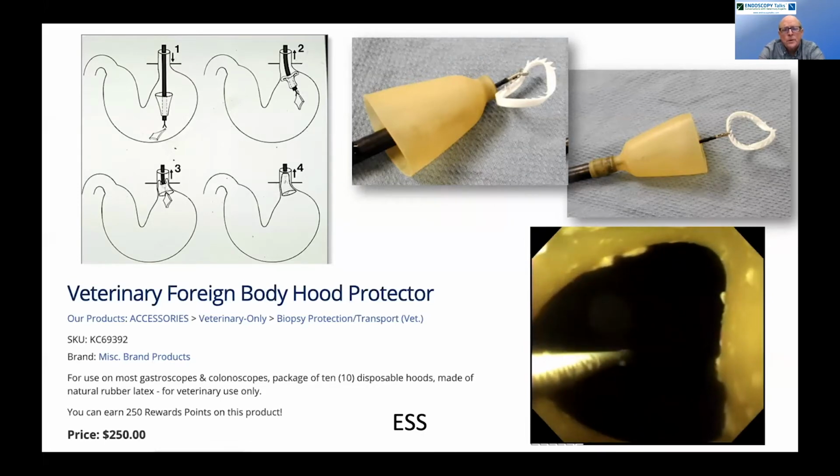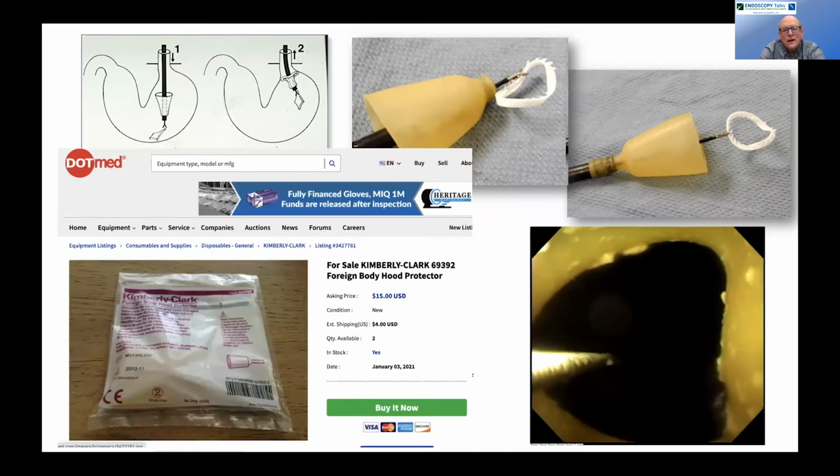These foreign body hood protectors, if you buy them from a human company, 10 hood protectors, these little plastic things, run $450, $45 a hood. There is a veterinary version, which is exactly the same thing, from ESS that runs $250 for your foreign body hood protector, so about $25 a piece. You have to buy them in numbers of 10. I just went on online the other day and found outdated foreign body hood protectors for $15 for 10 and $4 shipping. So that's something that I would definitely have when I'm trying to remove various types of foreign bodies.